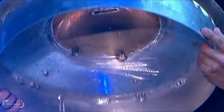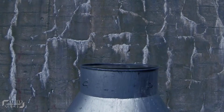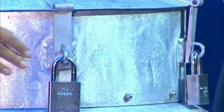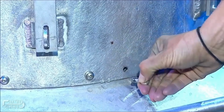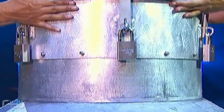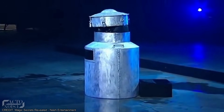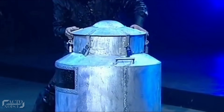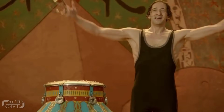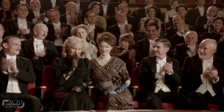The cap of the can is indeed locked, but the real secret lies in the entire top part of the milk can, which can easily get opened from the inside. Yes, the top of the can is hard to open from the outside, but it's really easy for Houdini to open it from the inside. So to get out, Houdini easily separates the top part of the milk can and places it again, and finally, Houdini is revealed to the cheers of the audience.